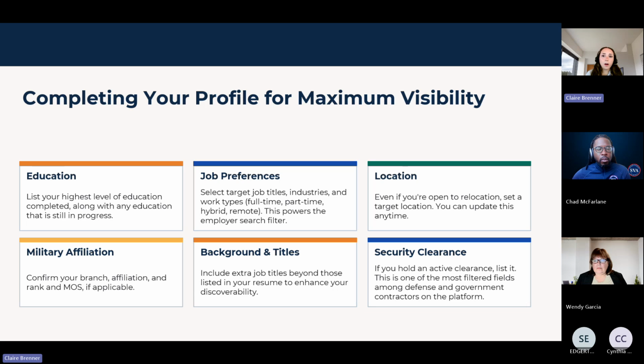So let's talk about the fields available to you on the job board. I want to be clear that all of these are optional. So you're really able to upload as much of this information or as little of this information as you would like, but completing your profile works very strongly in your favor. Starting with the basics, your education, job preferences, and location give employers a clear picture of what you're looking for.